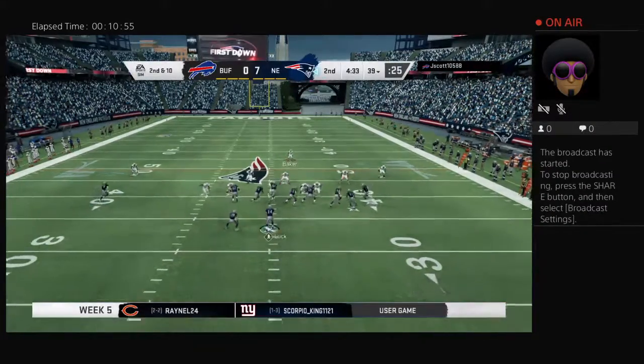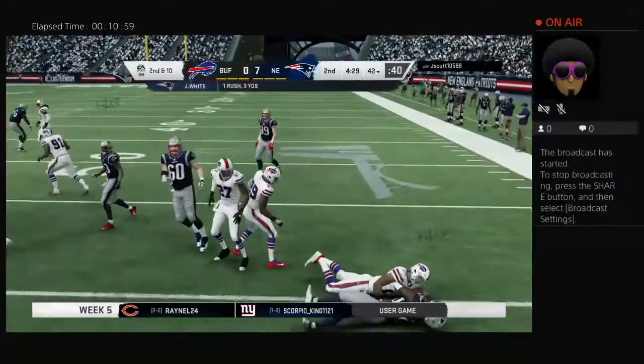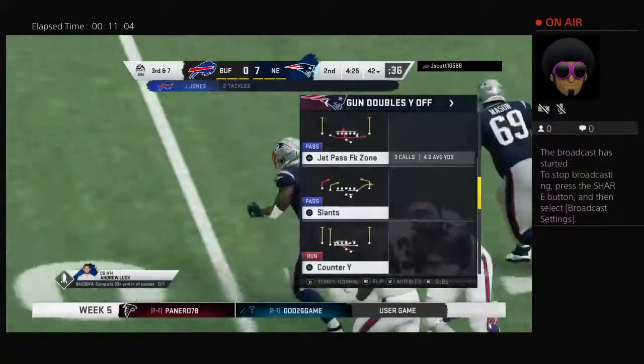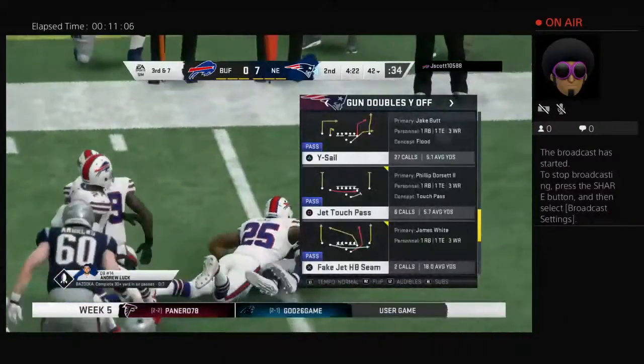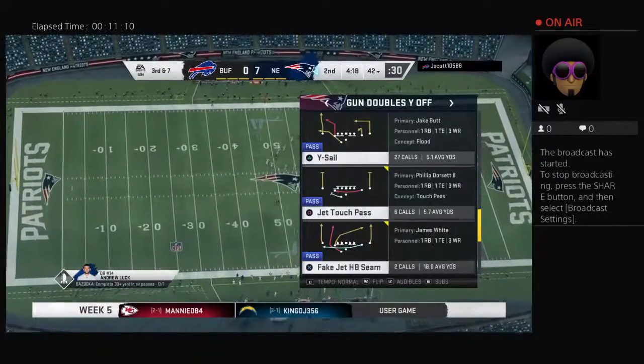They'll run it here. This is James White. He'll get about 3 as he's brought down right around the 42. And that's one of the reasons you like to blitz even on rundowns. It confuses the blocking assignments. It doesn't allow those offensive linemen to get up to the second level.